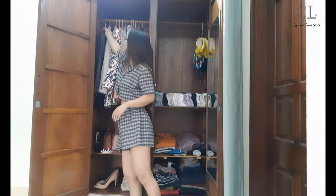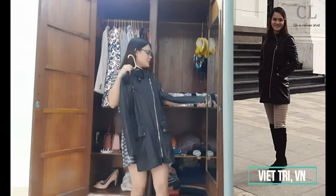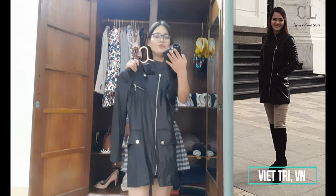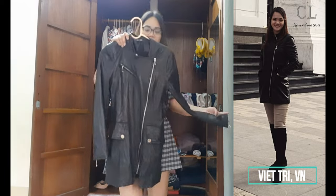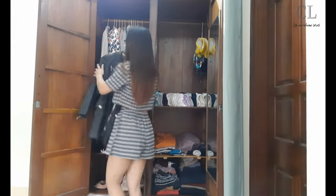So let's start with this one. This is my leather jacket. I got it from TNG. I paid $400 for this one. Really nice. And rock and roll.